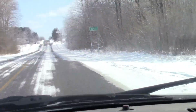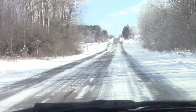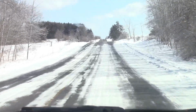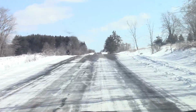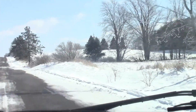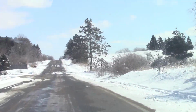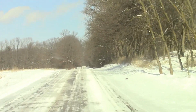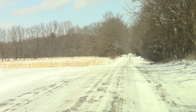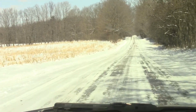They're gone. Oh golly gosh darn. Of course, I got a freaking car behind me. I don't know where they went. This road is really bad. They haven't even put any sand on it.